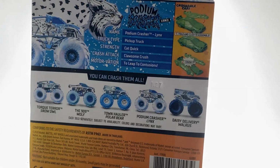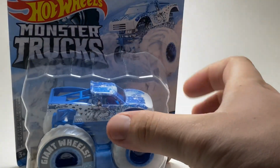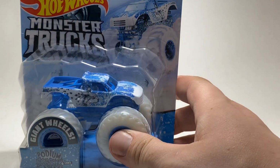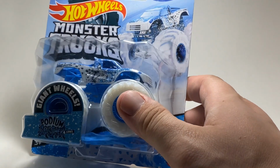But, yeah, let's crack this thing open and see what it looks like. Now, I like the trophy truck. I think this one's going to look pretty mean, pretty cool, and there's definitely a lot of blue, a lot more blue on this truck compared to the others. So let's see how that looks.